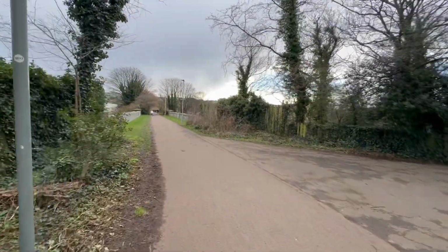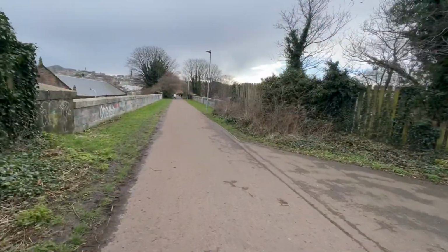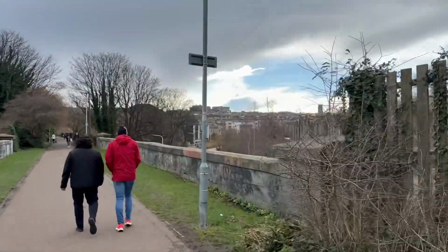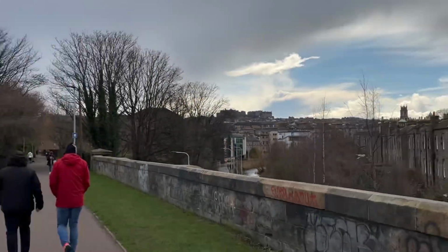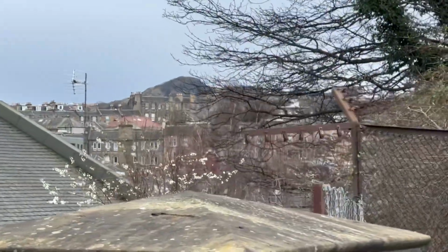I think because this is an old railway line, it's difficult to find a way off. Oh, got a nice view of Edinburgh Castle up there. There we go. And on that side we've got Arthur's Seat.